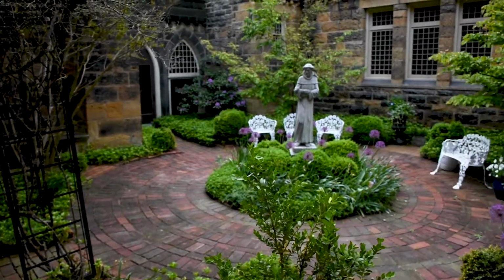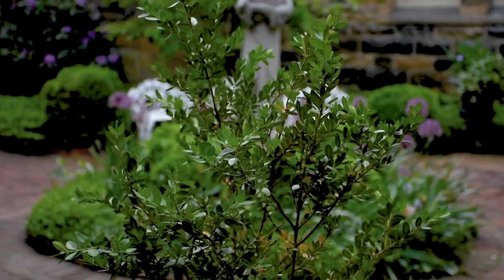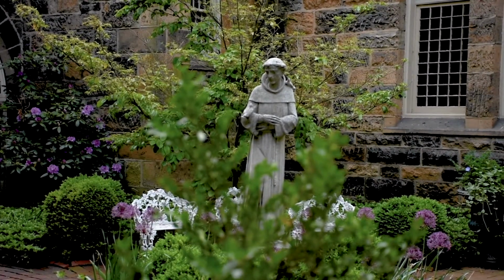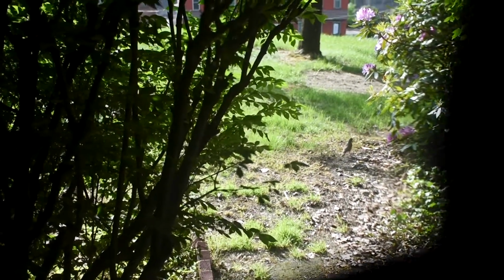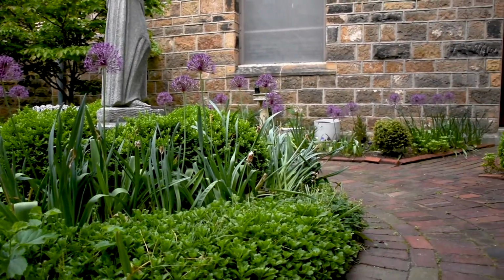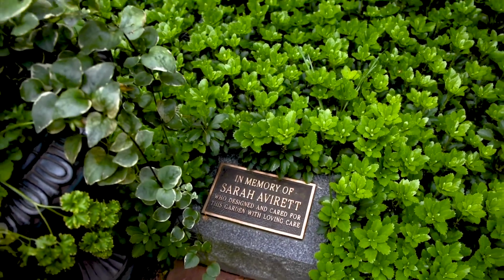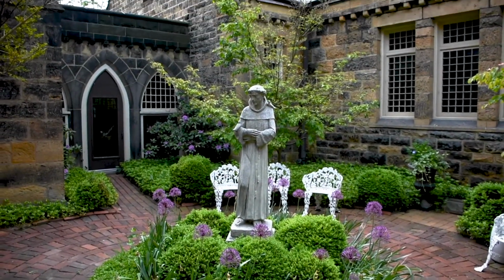Within the confines of Emmanuel Church, there's a small garden which we refer to as the Bishop's Garden, and it's actually dedicated to the memory of St. Francis of Assisi, the patron saint of all animals. It also contains a small columbarium into which several of our members through the years have been interred, and is this time of year just about to bloom full with roses.